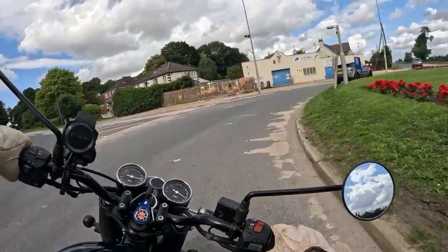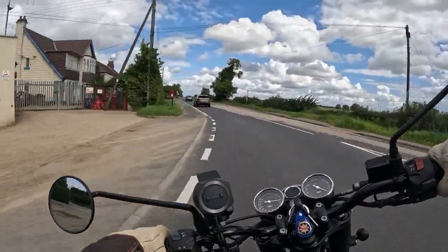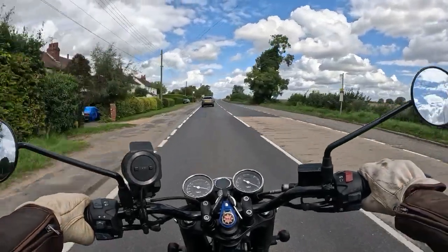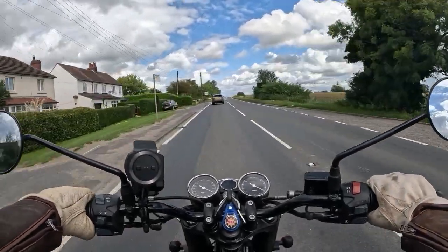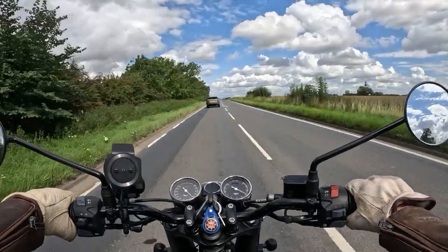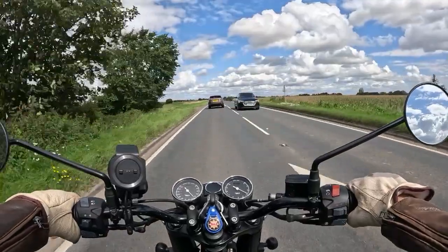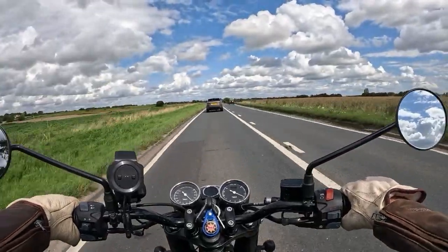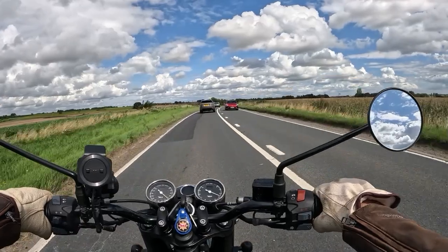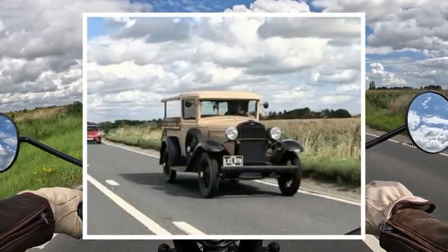We're turning right here onto the A162 for Tadcaster. Not quite sure just what that was, but it was certainly a nice old American pickup.